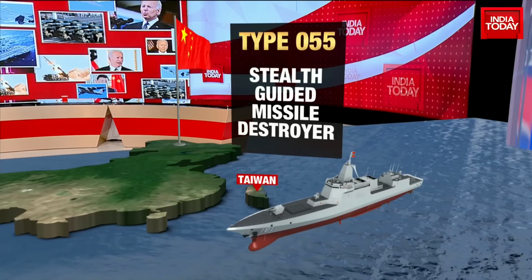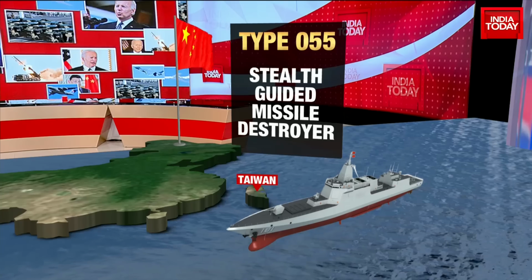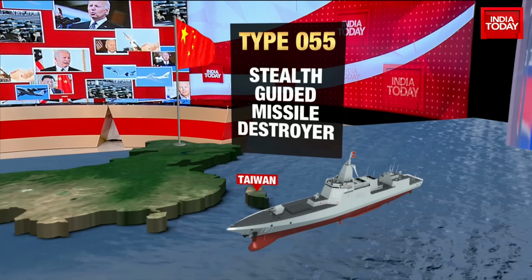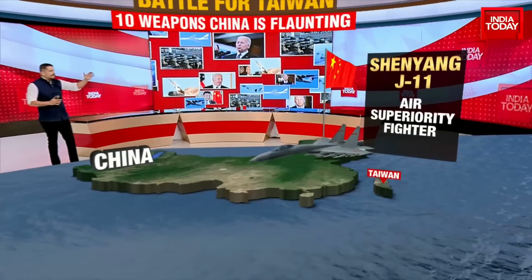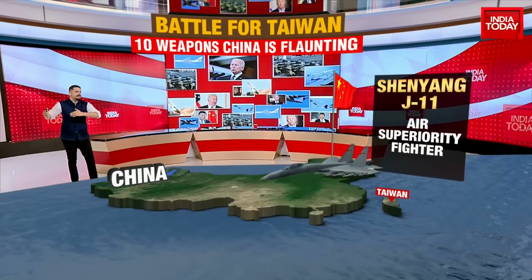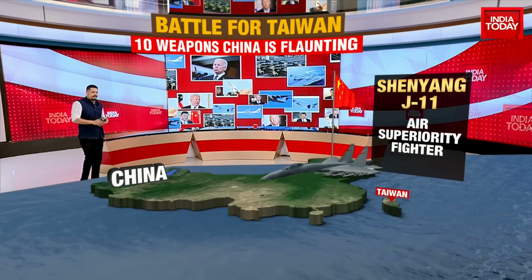Chinese Type 055 stealth guided missile destroyers are very much part of the large number of military drills happening around Taiwan at this point of time. There are several of these ships out there. They're armed to the teeth. There's Shenyang J-11 air superiority fighters that the Chinese reverse engineered from Russia many years ago. These are flying very close to the Taiwan Strait median line.